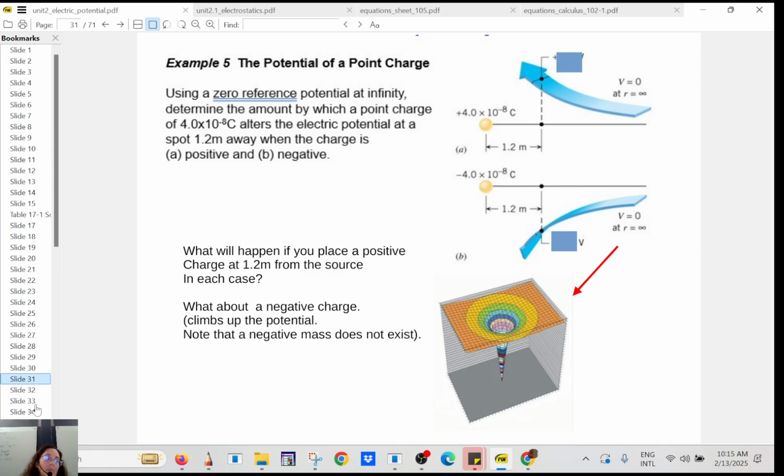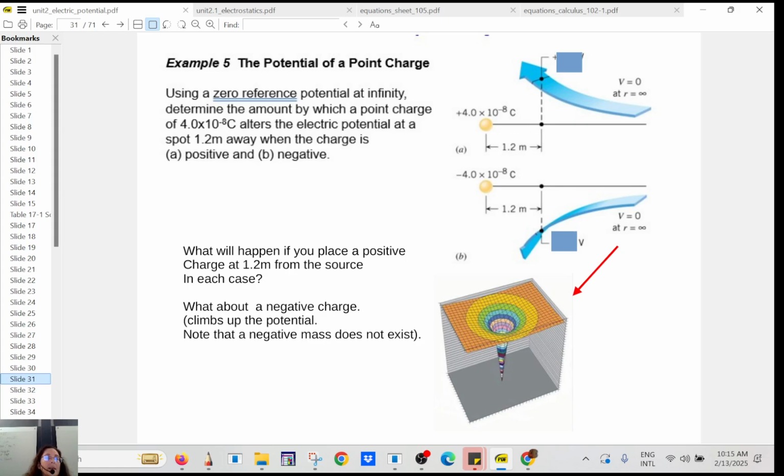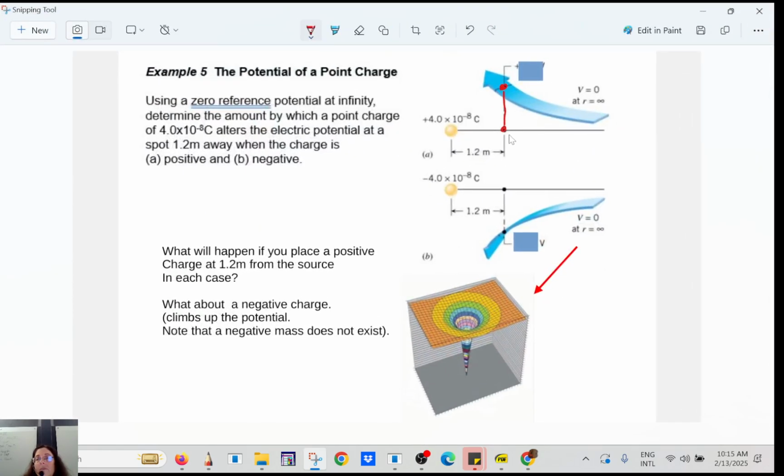Okay? 300, minus 300. Yes. You could probably say 300 volts would be 300 joules per coulomb. Because charge is quantized, we could probably find how many joules there are per electron. Yes. So let's build on this problem here. If I have 1 coulomb of charge here, its potential energy, which is the voltage, will be 300 joule per coulomb, relative to infinity.